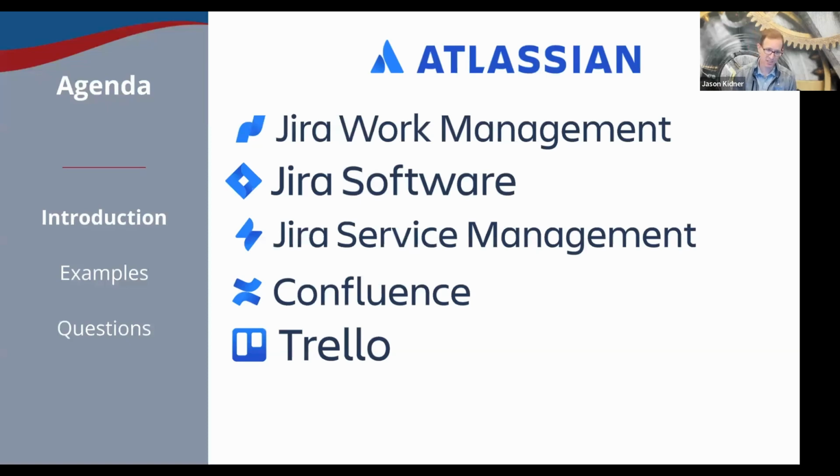At the top here, we have the Jira products, a set of products. You have Jira Work Management, Jira Software, and Jira Service Management. So all of these products, again, are meant to help collaboratively plan and track and visualize work, for teams, and to also potentially work with internal or external customers. That's where Jira Service Management comes in.